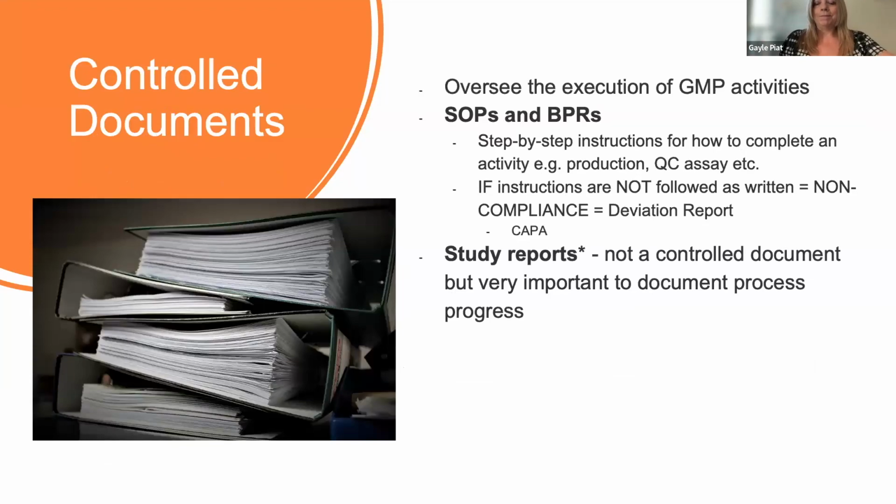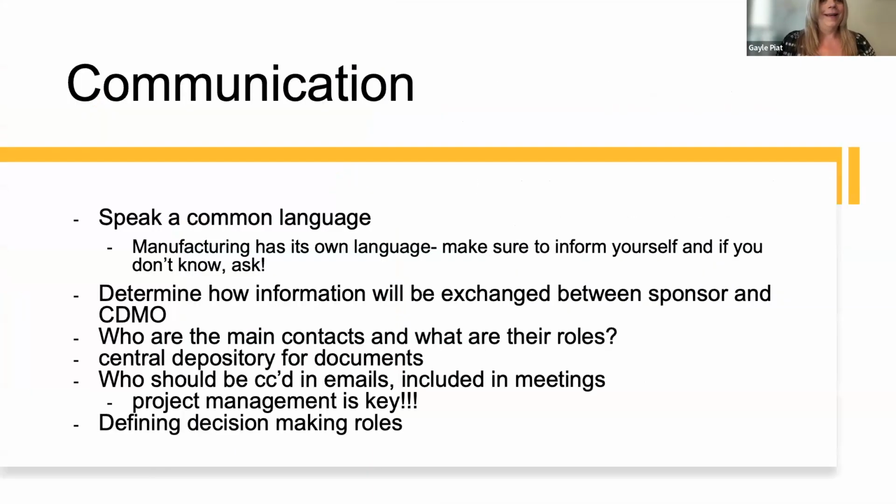Controlled documents. So this is all about the GMP compliance documentation. Again, there's a whole bunch of documents that need to be signed off, and once they're signed off, you have to use change control to change them. So just be aware, lots of documentation. I'm sure you already know that.